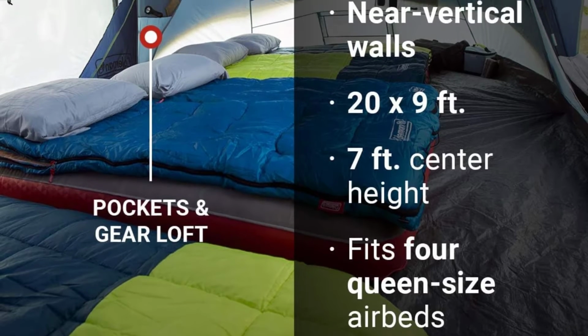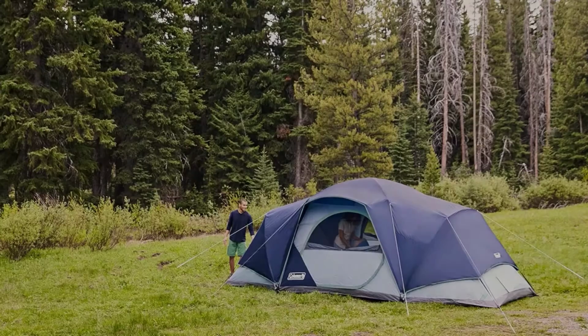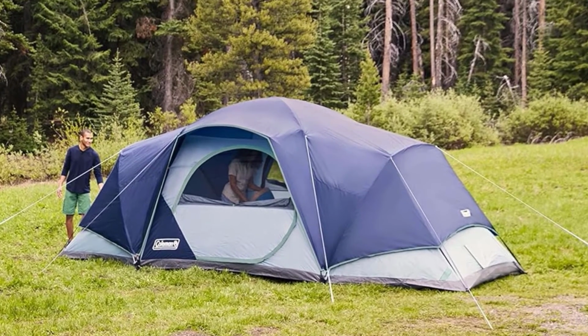They also speak openly about how if any of the tent's components fail, Coleman is quick to send you a replacement free of charge. So, theoretically, this tent could last years and is worth the investment.